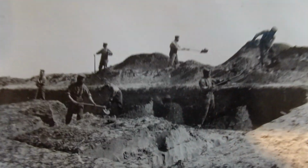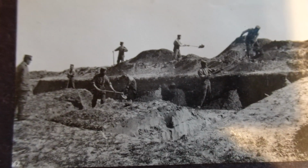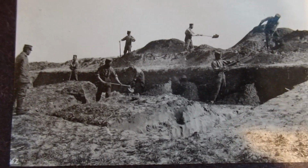We have a forest here. More trench excavation. I think this has to be a Pioneer unit, right? Based off all this wood clearing and stuff that they're doing, it seems that way. Maybe everybody did that, and I'm wrong.